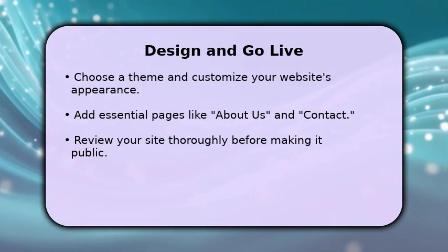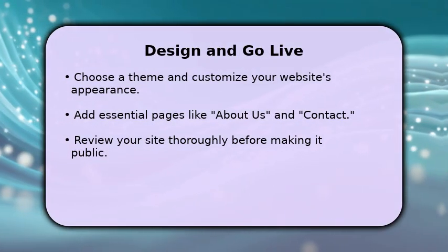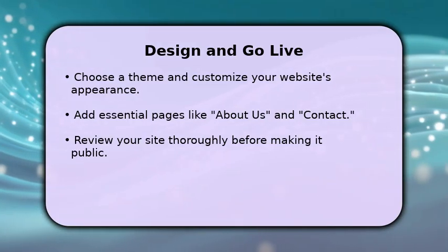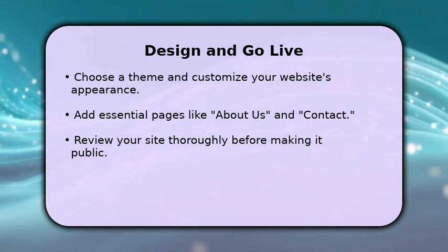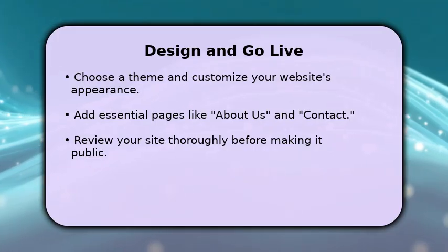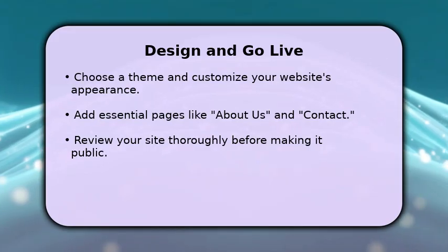Finally, it's time to bring your vision to life. Select a theme from thousands of free and premium options to customize your website's look and feel. Add your content, including key pages like About Us and Contact, ensuring all information is accurate. Once you're happy with the design and content, thoroughly review everything. When you're ready, simply click the Launch button to make your new Bluehost website live for the world to see.